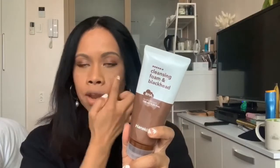But in the evenings, I like to use this one. This is the Hanskin Cleansing Foam Blackhead cleanser, and it's the BHA one. They have 3 different ones, and the BHA is for oily skin. I know they have one for sensitive skin and one for dry skin, but this one definitely, if you have oily skin like me, I have oily skin mostly on my forehead and cheeks, and I get a lot of blackheads in my nose area and my cheeks area. So this is a good product to help control sebum and your blackheads.